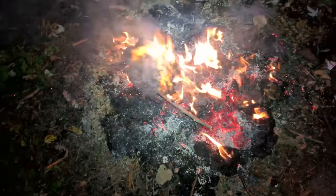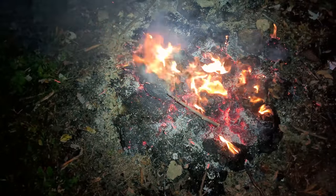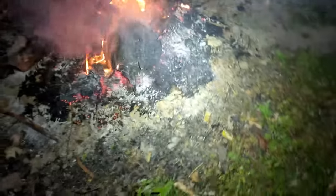Look at this, I'm poking this. It's been sitting there burning for 5 minutes. You would think that it would just poke straight through and crumble, but it's still super structural.